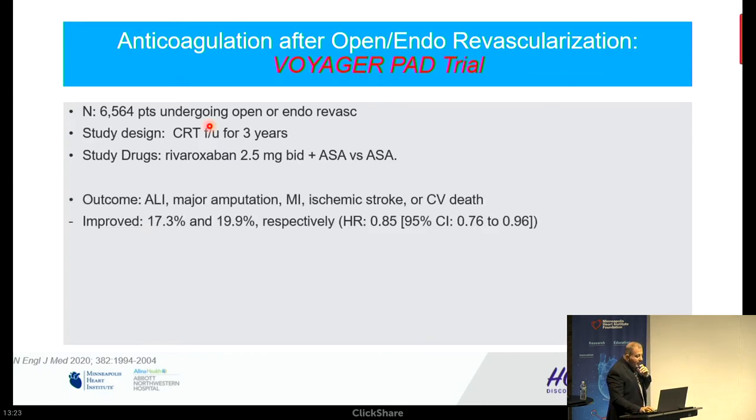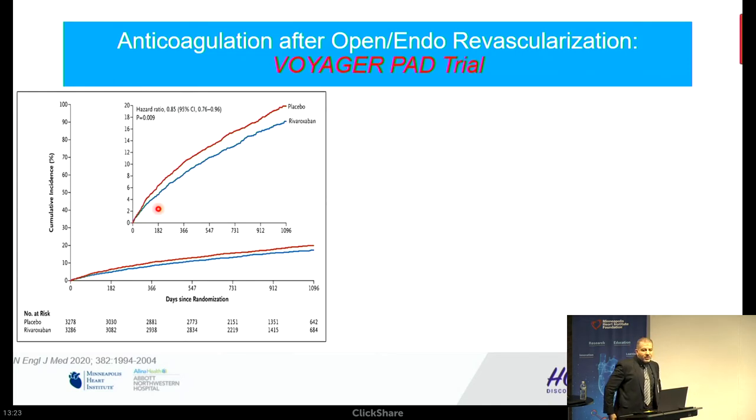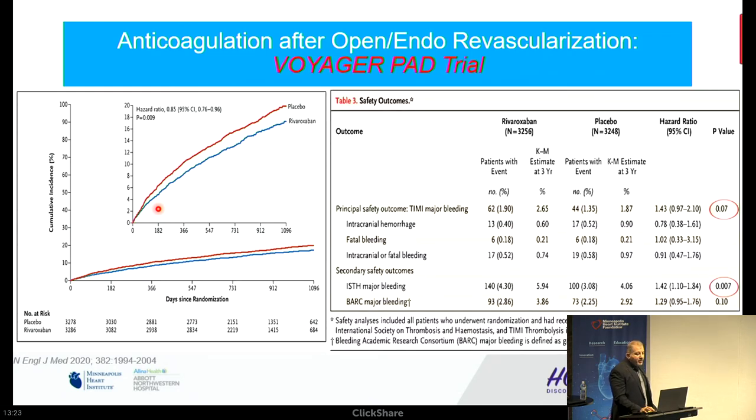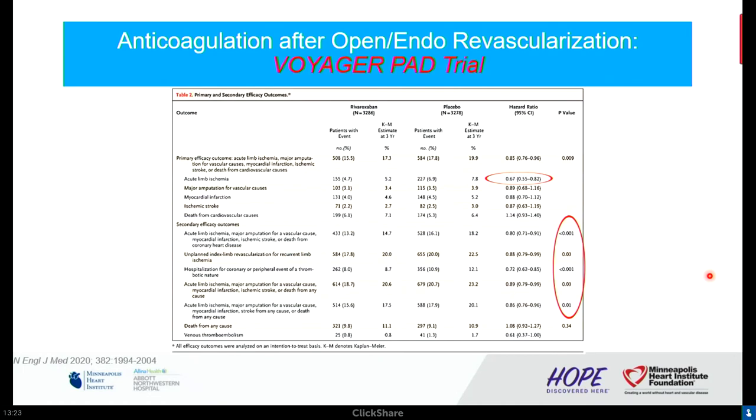The primary endpoint was MACE, like MI, ischemic stroke, and CV death, plus acute limb ischemia and major amputation. So it was a limb as well as a MACE endpoint. And that was significantly better with rivaroxaban plus aspirin versus aspirin alone. There was no significant difference in the primary safety endpoint, which was TIMI major bleed, but there was an increased risk of major bleed, none of which was actually fatal bleeds or critical organ bleed. And the outcome was mostly driven by the reduction of acute limb ischemia, as you see from the slide.